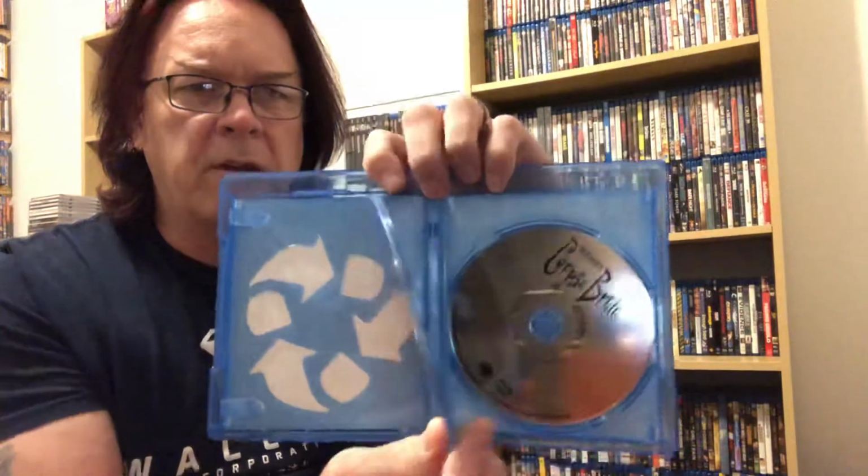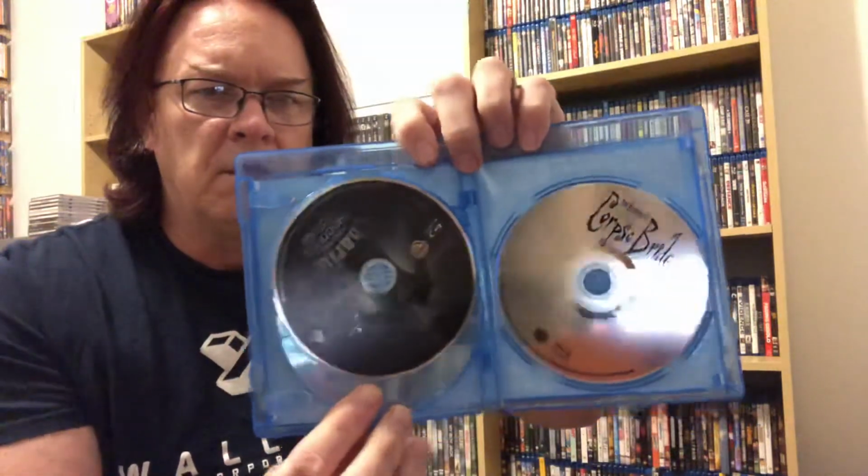Which I already have Blu-rays of the two. I only had Charlie as DVD, so it was an upgrade for that one. And then I'll probably reprint these out into single cases, and have my brother and niece, nephew have those.